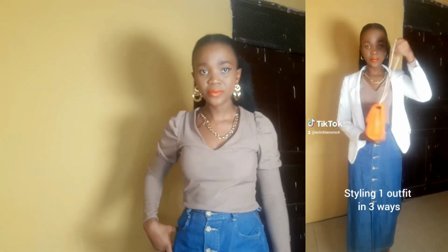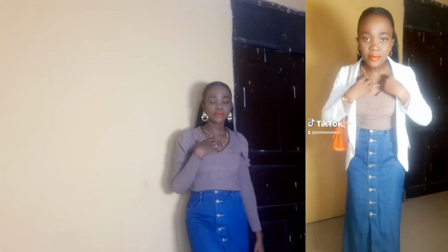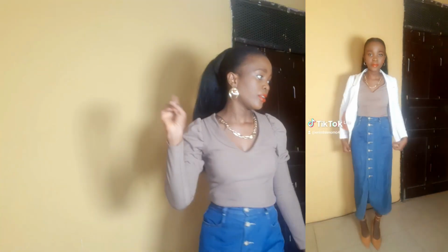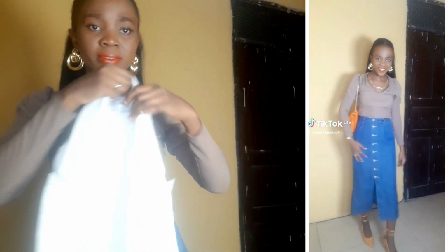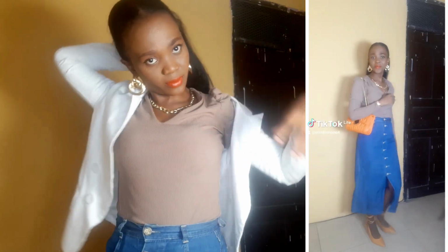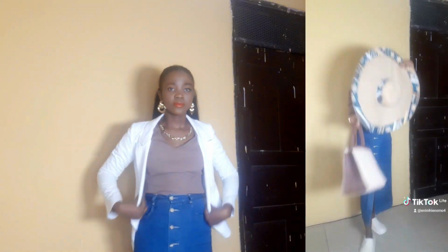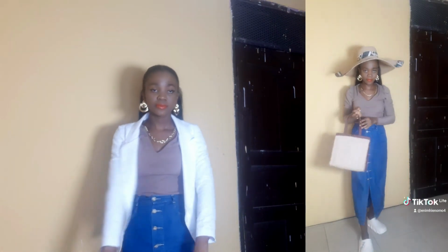So guys, the first look is this midi skirt I got. I love the button details in front. I got so many compliments in the office when I wore it. I'm standing with my bodysuit from Everything £5. So for a corporate look, I'm going with a blazer, which is something I inserted. Then for a very easy going out look, you can just transition it by removing your blazer to a going out look. Then if you want to go to the beach, this is perfect. Just unbutton the buttons on the midi skirt and this is out. So I did this, you can see it in my short form content. Very easy way to transition your outfit and maximize it.